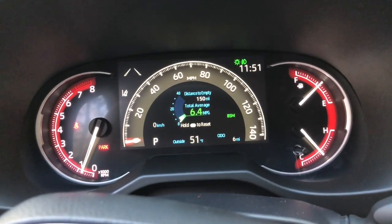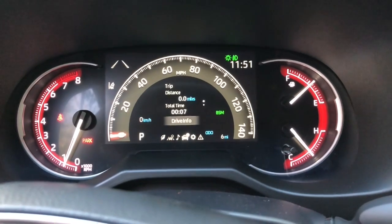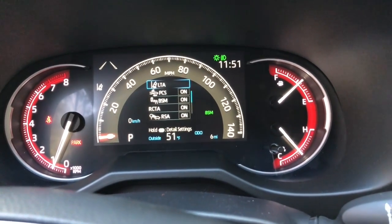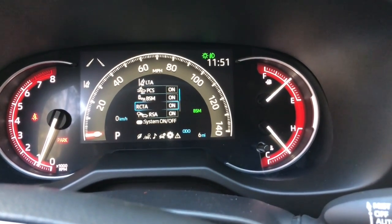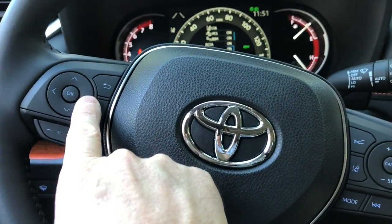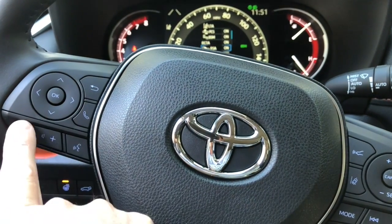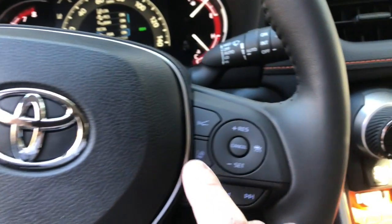And then with our multi-information display here, the readout's a lot different on this one versus the other trim levels. But you can see in the middle the 4.2-inch multi-information display that'll set up all of your things. I'll show you these again. Lane tracing assist, pre-collision system, blind spot monitor, rear cross traffic alert, and road sign assist. And then on the steering wheel, we have the keypad to control that multi-information display, Bluetooth to pick up a call, hang up a call, radio volume, and then also voice commands that you could give the car.